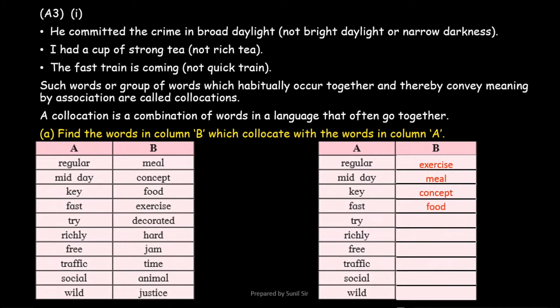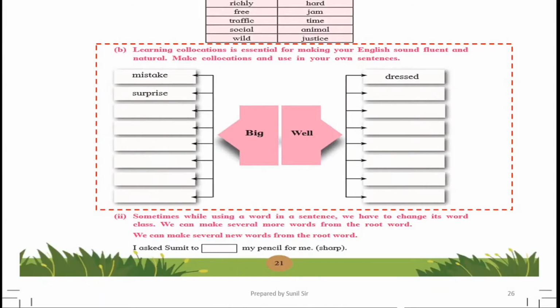fast food, try hard, richly decorated, free time, traffic jam, social justice. We can say social animal as well, wild animal. Let's see the second question.